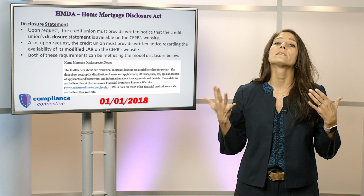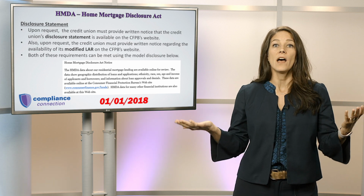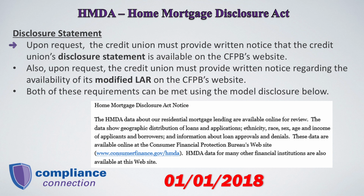Under the new rules, we must also be prepared for members coming in to the branch to ask for our modified LAR, or loan application register data, and/or our HMDA disclosure. For the HMDA disclosure, the FFIEC is going to provide notice to the credit union that the disclosure statement is available. No later than 3 business days after receiving notice from the FFIEC, the credit union must make available to the public, upon request, written notice that indicates the disclosure statement can be obtained on the CFPB's website with the proper web address. This notice can be provided electronically or in paper form.